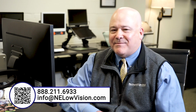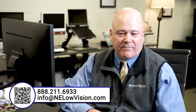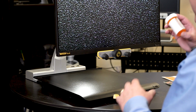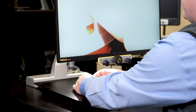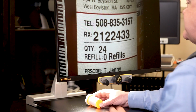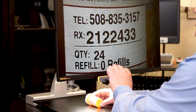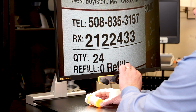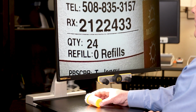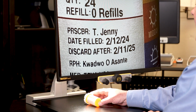Okay, so the next item I want to show you is how many people use this large magnifier, the Mezzo, to read their prescription bottles. So let's take a prescription bottle and we'll place it underneath the Mezzo. It'll focus in on our area. And so right here, I am seeing the telephone number. I can make that larger. I can increase the brightness on here. There's the phone number to call. There's the date filled and discard after.